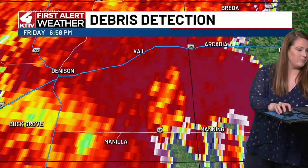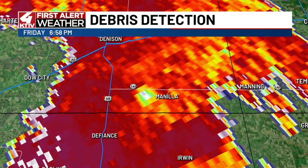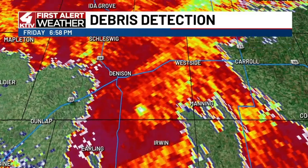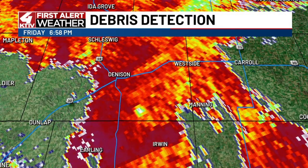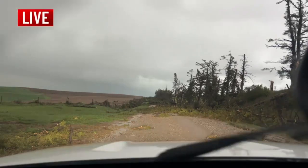A tornado warning has been issued for southeastern Crawford and west central Carroll counties. That goes until 7:30, and there we are seeing that right there. And yes, thank you for circling that for everybody. That is what we're looking at right there. So that's probably a signature and a sign to us that we have damage taking place, as a matter of fact. And I'm understanding that Keith Bliven is coming up on some damage here.